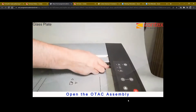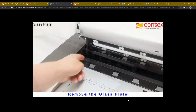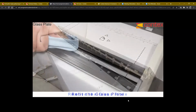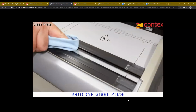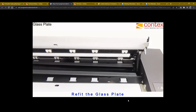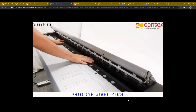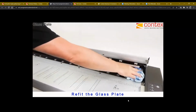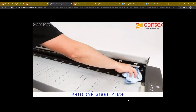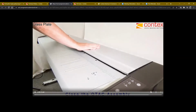So this here is basically going to show you, in this particular case on an HD Ultra X, how to open the lid and get to the edge of the glass. Basically, in this scanner, it just literally lifts right out. And then they request that you clean the glass before putting in the new one, and then just refit it. The leading and trailing edges of the glass have flexible magnets within them, and it basically just snaps right back into place. Again, you clean and close the lid and you're off and going again.